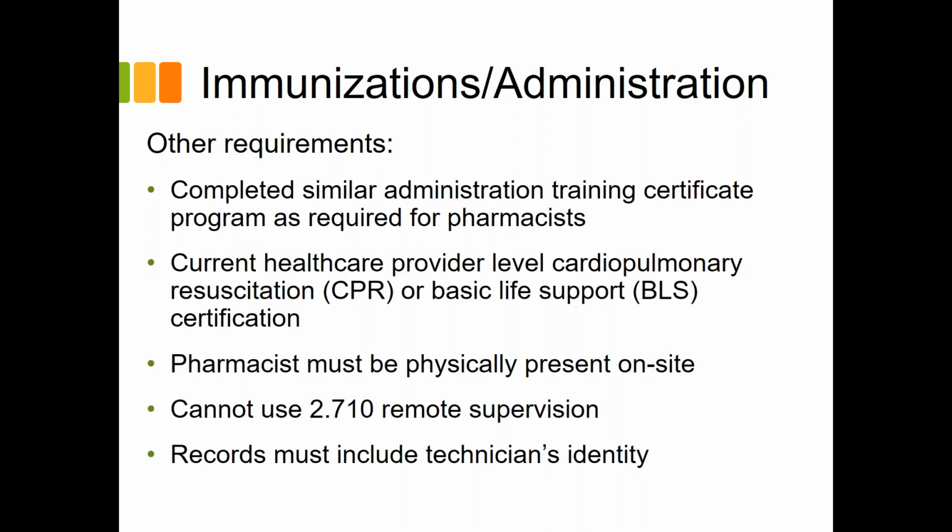And then if you're qualified, you still must meet the general requirements to do immunizations similar to a pharmacist. So you have to complete an administration training certificate program, and the rule says similar to what a pharmacist has done. You have to hold a current CPR or BLS certification, and the pharmacist must be physically present on site whenever you're providing immunizations. You cannot be supervised remotely under the rule I previously talked about.